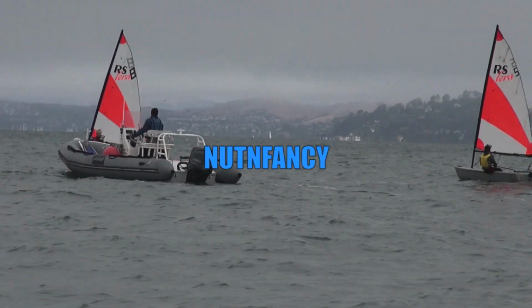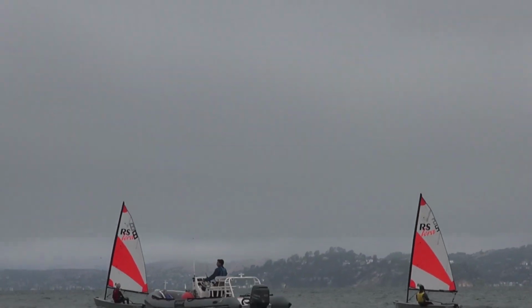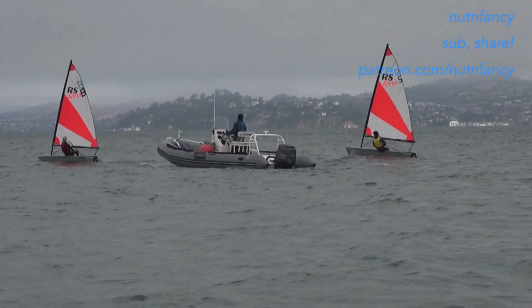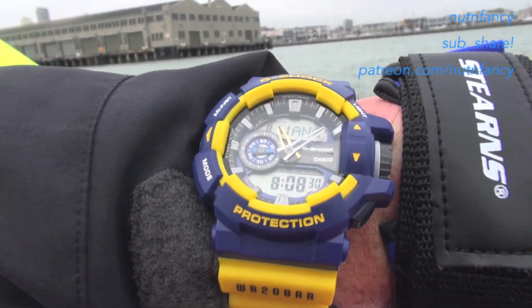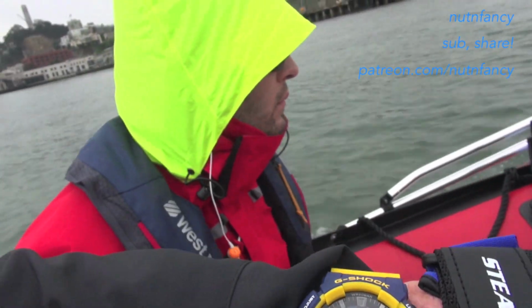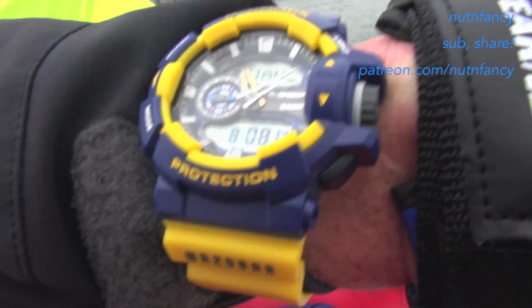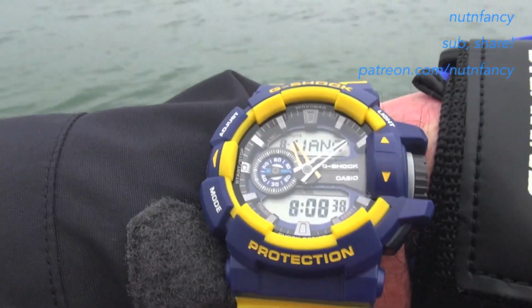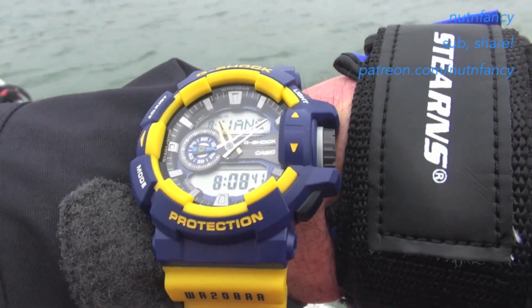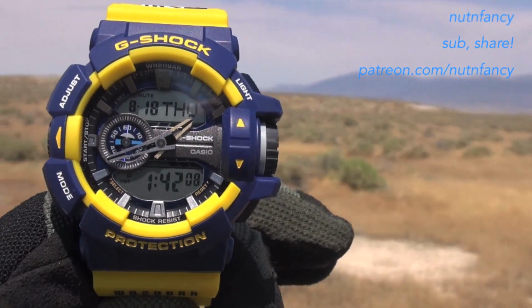Finally tabletopping the Casio G-Shock GA400 series. I say finally because I went way overboard in testing this watch. Cuckoo crazy. It went on scuba diving adventures, zodiac adventures, daily wear, rifle shoots, pistol shoots.